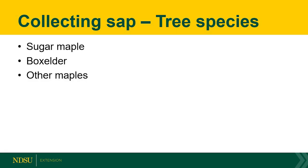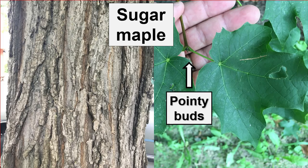You can do it with box elder. Box elder is a maple tree, also called Manitoba maple. Has anybody ever had maple syrup that they know came from box elder trees? Okay, was it good? Yeah, absolutely. I have too. It's good stuff. And you can make maple syrup from other maple trees, like silver maple. But let's just point out, by the way, sugar maple is not native to North Dakota.